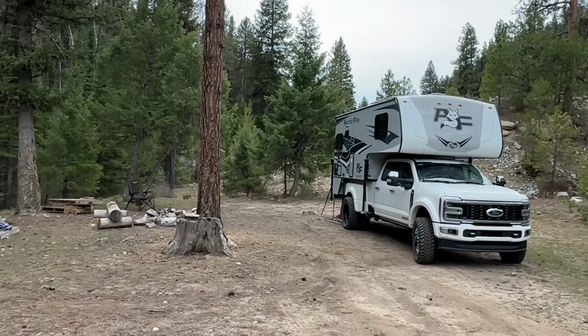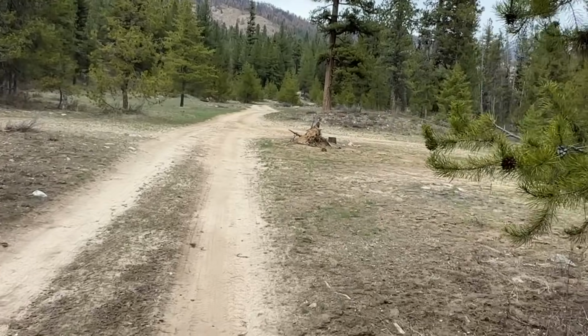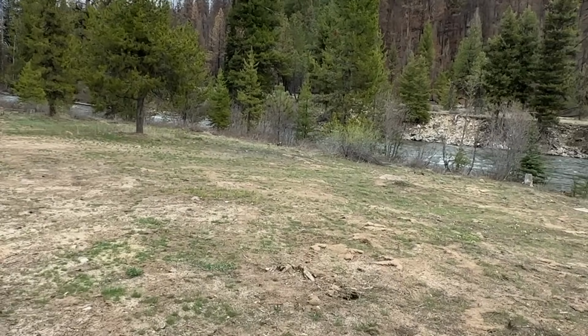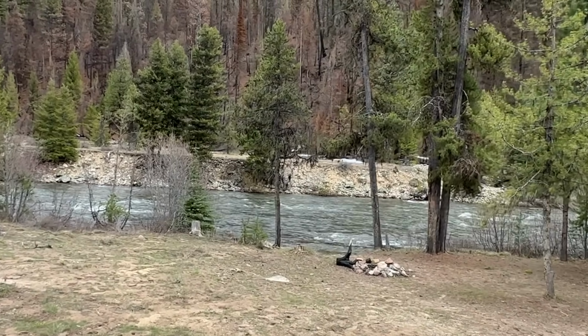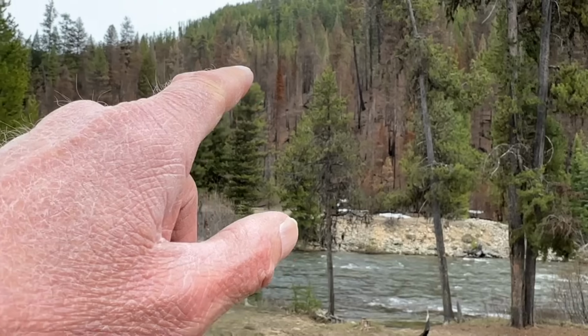There's camp. So pretty nice. There's a spot here where people have camped. Not as recently as where I'm at. The other spot's better, but this isn't horrible. Got the river right there. You can see a little snow across the river. And right up here you can see the burnt trees.